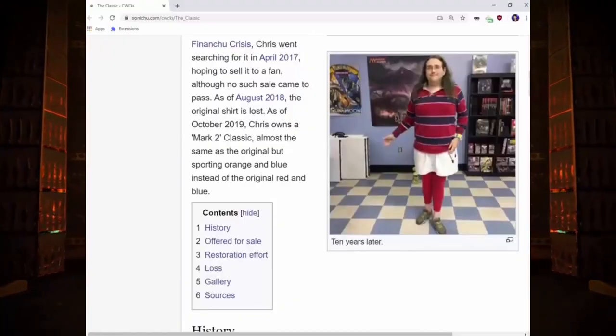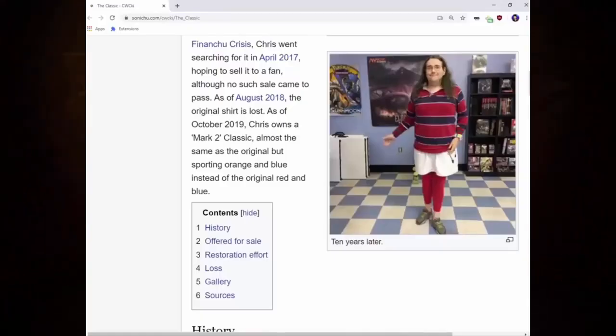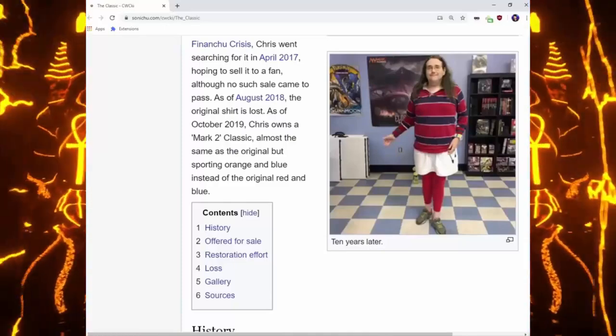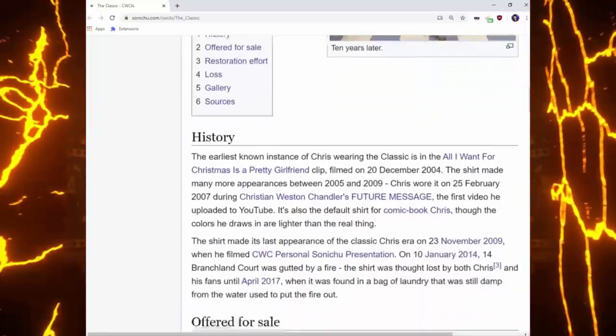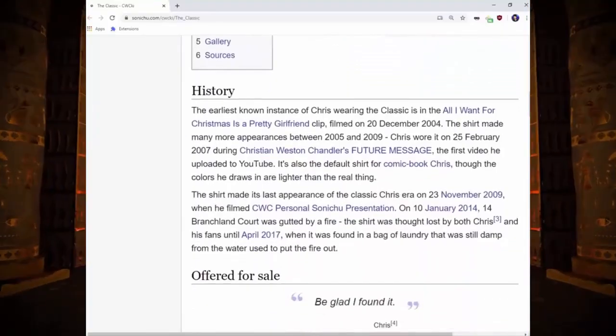As of October 2019, Chris owns Mark II Classic, almost the same as the original, but sporting orange and blue instead of the original orange, red, and blue. Well, then it's not the same shirt. I don't care. If it's not the same shirt, it doesn't matter to me. Don't call it the classic.